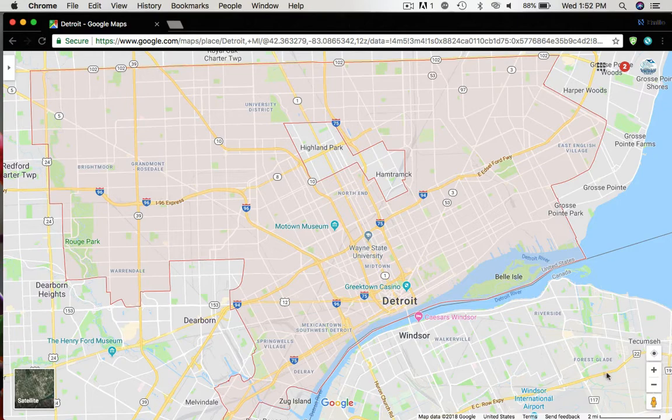So you'll see here, Detroit is really, really large. It's about 140 square miles. I shot another video that discussed the differences between the east and the west side of Detroit. A lot of the times you'll see a deal that says I have an east side property or I have a west side property.